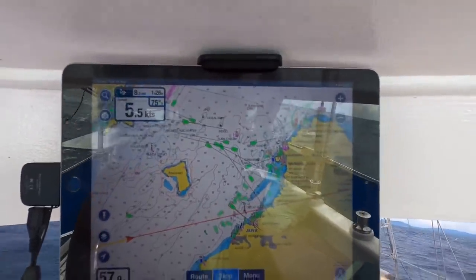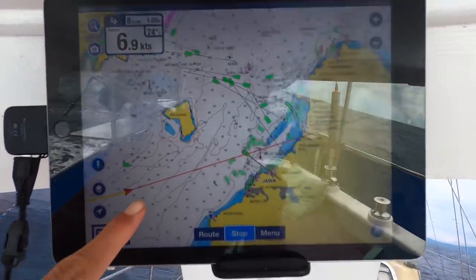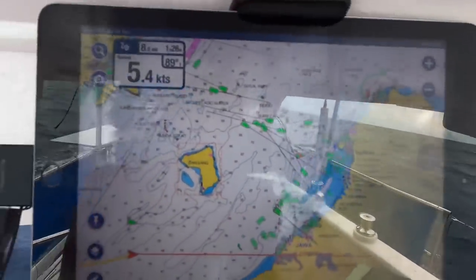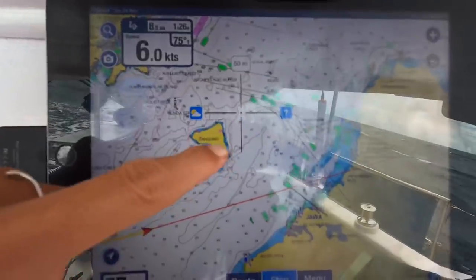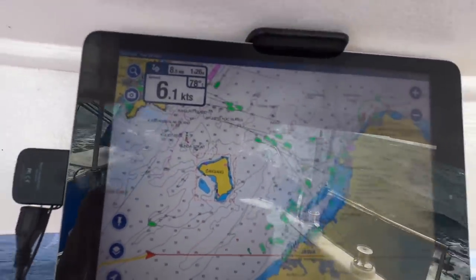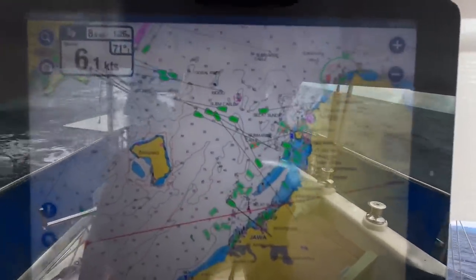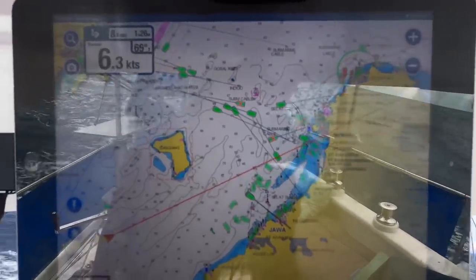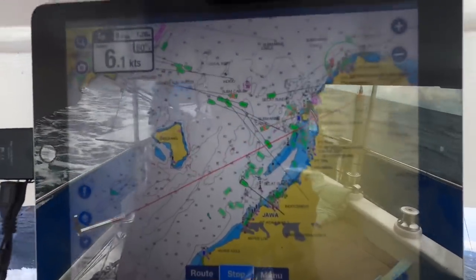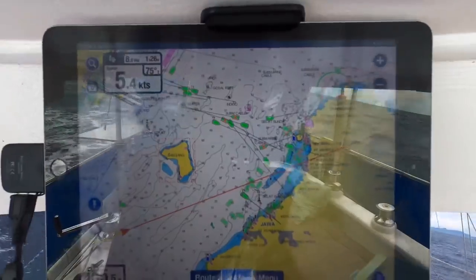I don't know if you can see very well, there's a bit of a glare on the iPad, but this red guy is us, and all those little green dots are ships, are the boats. And yeah, we're about to come into some high traffic areas for ships. So we're coming around to Jakarta. We didn't want to do this at night, hence why we stopped last night or yesterday. So, coming into the big smoke.